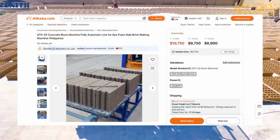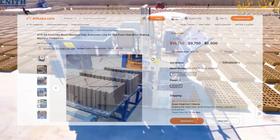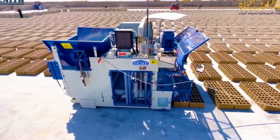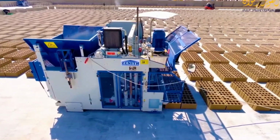While a more serious investment at around $11,000, its function is revolutionary. The machine takes heaps of lightweight foam waste and uses heat and pressure to compact it into dense, heavy blocks.